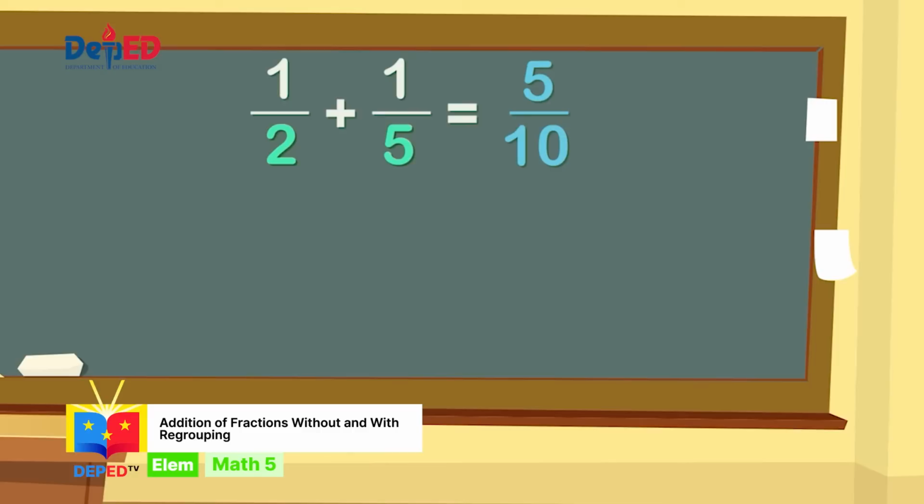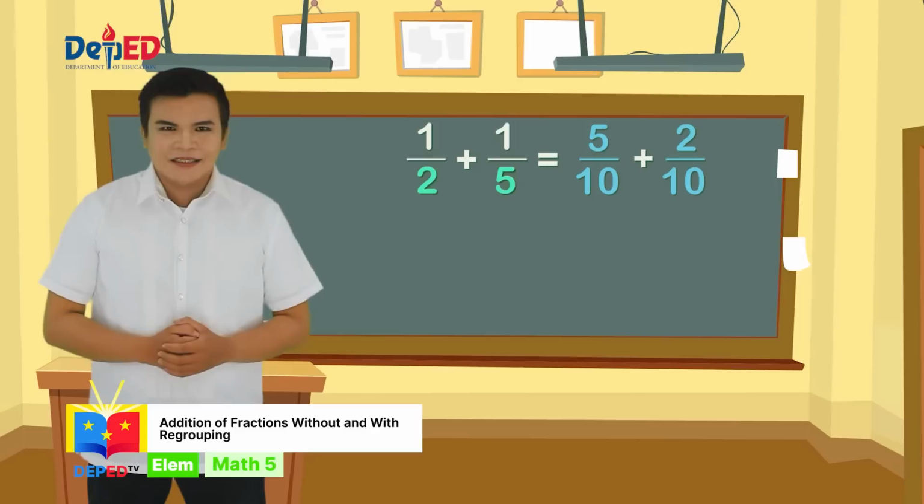This time, let's rename 1 fifth. 10 divided by 5 is equal to 2, times 1 equals 2. Then, just copy their LCD, which is 10. Now we have new sets of fractions, 5 tenths plus 2 tenths. Since we have like fractions, we can now proceed to step 3.